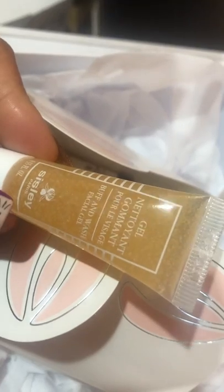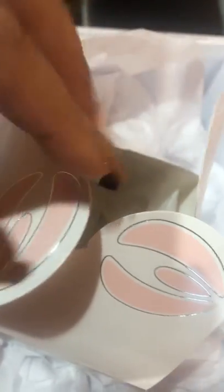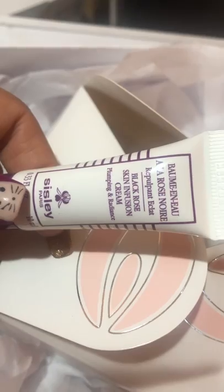Good too. Now I can smell it. It must have a perfume or something in it. What is this? Bath and wash. Oh, everybody needs facial wash. Skin infusion cream, plumping radiance.